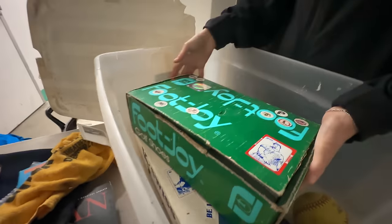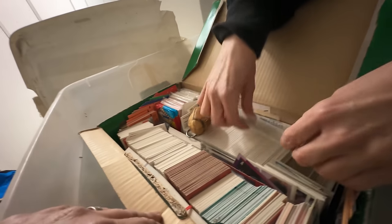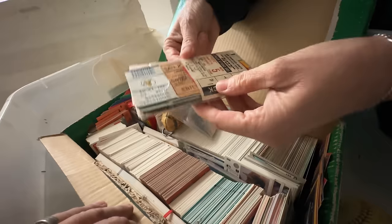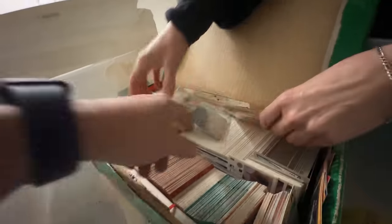This is so classic. And right here, we got this little football. That's neat. It's an old coin pouch. These are cool. We sold these before. And then a bunch of cards. Tickets. Tickets is cool. So he's a real fan.